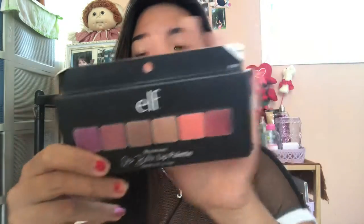So next is a lip product. I have here the e.l.f. Mia Moore Iris Balan Lip Palette. Ewan ko. Basta ganun. By the way, binibili ni Mommy yung mga makeup na pinapadala niya sa amin or binibigay niya sa akin sa TJ Maxx or sa Dollar Store.